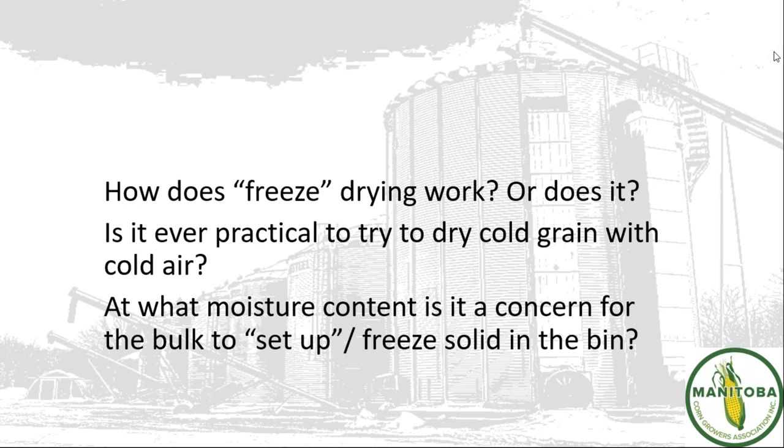Sure, I'll try. I really can't say what the moisture content would be to result in freeze solid, at least for wheat and canola. But if it comes down to it, that is definitely an option to try and just get your grain cool. You're not going to achieve much drying by blowing cold air in it, but you'll at least have grain that's safe to store, and your risk of spoilage is a lot lower. We definitely haven't done much work in this area, but it is an interesting thing that might be worth looking at.